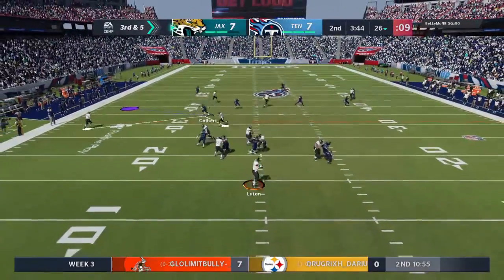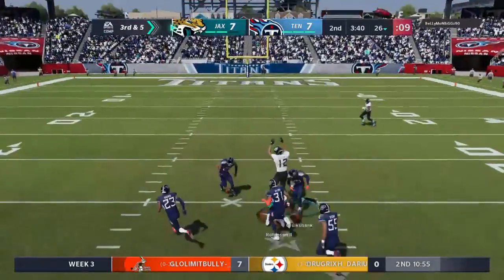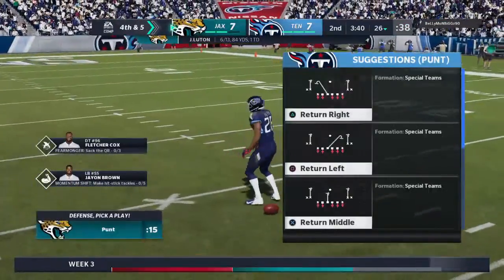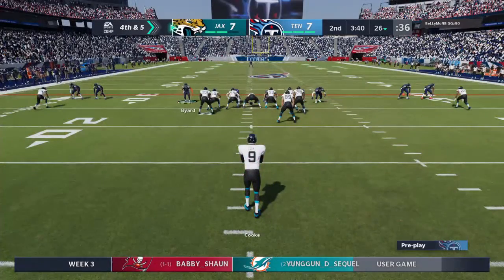Luton is going to let one fly for Robinson, and it falls incomplete after almost being intercepted. A pick there would have been great. The good news for the defense now, it's 4th down.